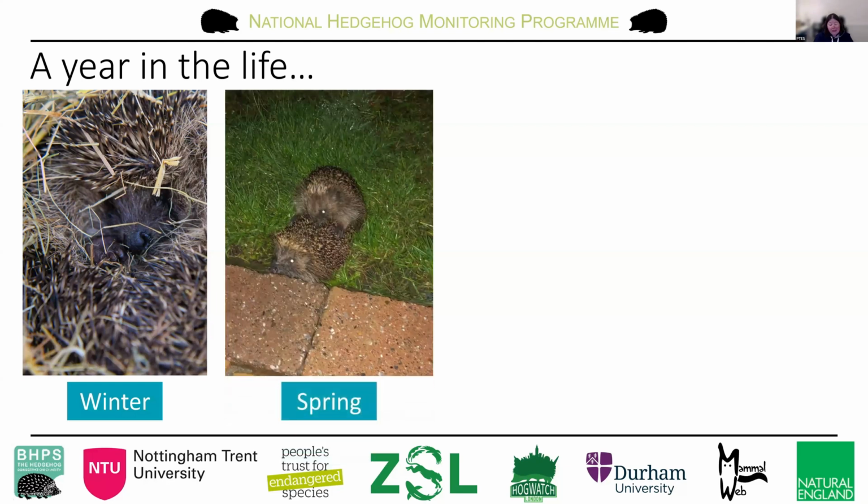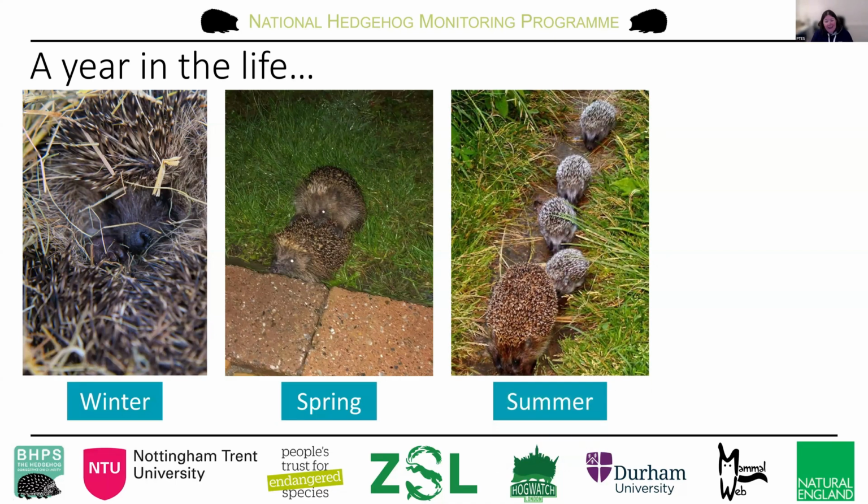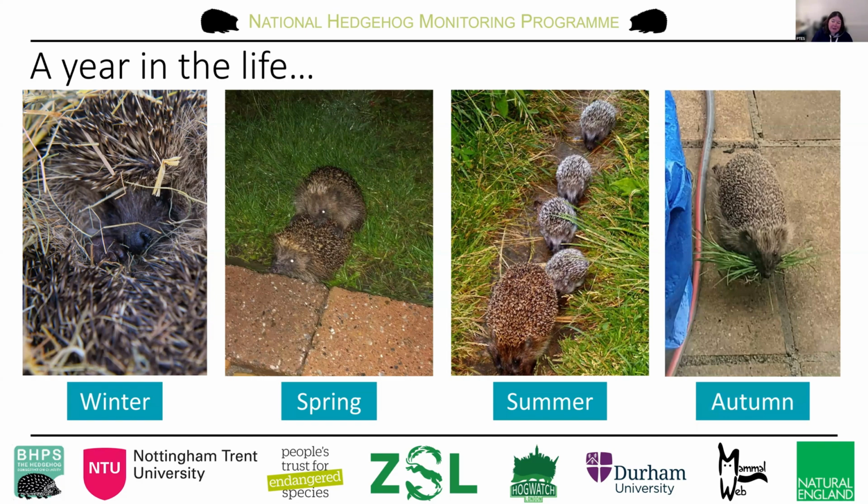Springtime is mating season. Generally hedgehogs are solitary individuals, but if you see them with other individuals, it's either an adult and young, or a courting pair. And of course this can also be quite a noisy affair, the mating of hedgehogs. Then in the summertime we get the hoglets appear. Little families of hogs. And then in the autumn, you'll find adults gathering material for hibernation.